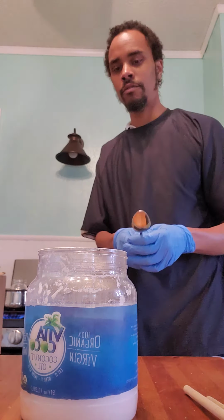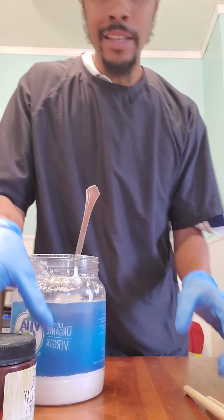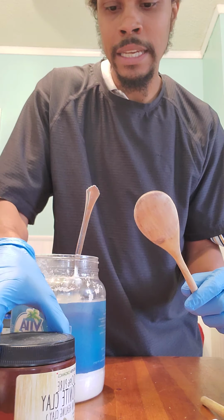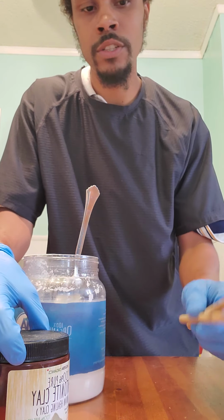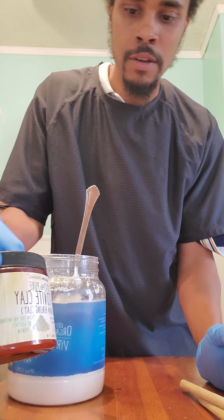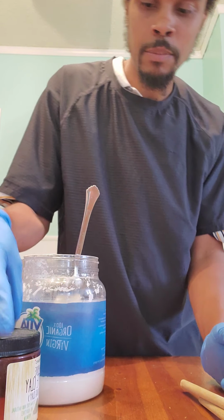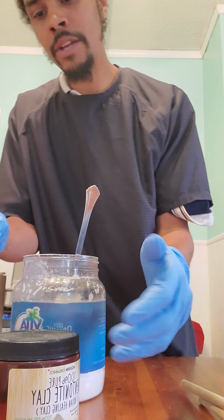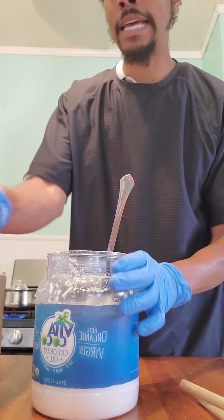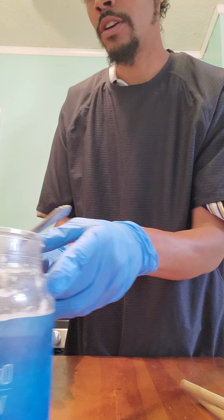Spoon for the coconut oil, and bentonite clay. Now, working with bentonite clay, you need a wooden instrument or a plastic instrument. So I got 2 wooden spoons here for after I get finished with my, when I add the bentonite clay to it, because if you add metal to your bentonite clay, it's going to reverse the polarities of it, I guess, or it's going to start pulling in the metals, and you don't want the metals going into your product.